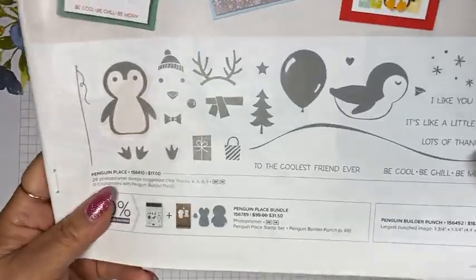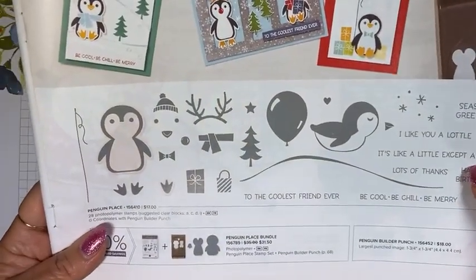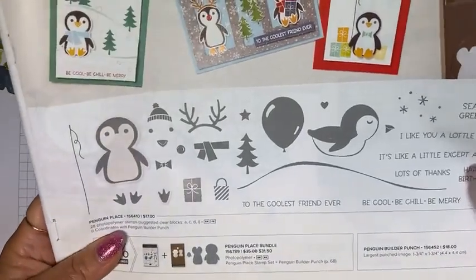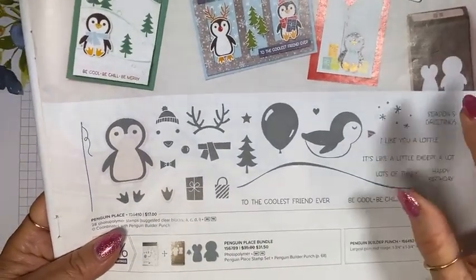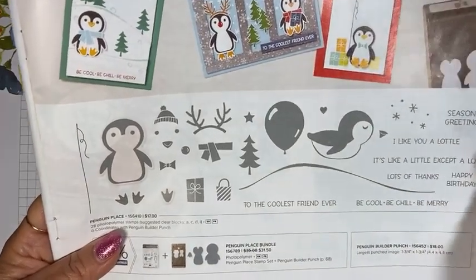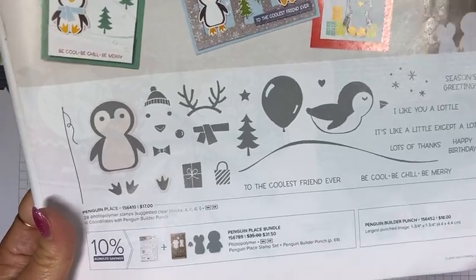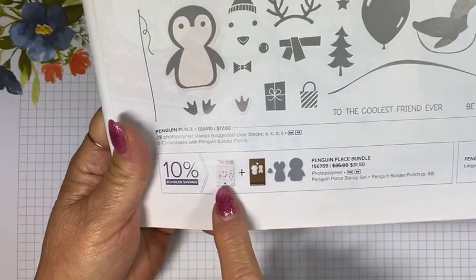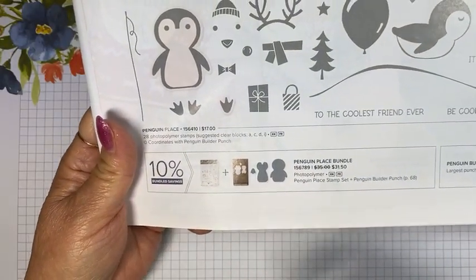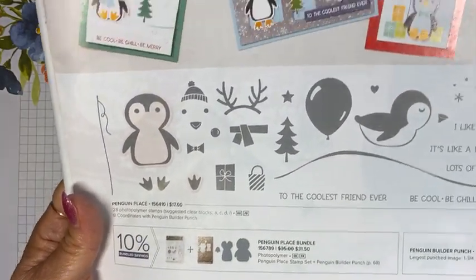All right, this set is on its way to me. I caved in. I did have to get the penguins because I got the paper. There's 12 by 12 paper in the Sale-A-Bration. We'll get to that. That you can choose as your free gift. This is a stamp and punch bundle that you can do.